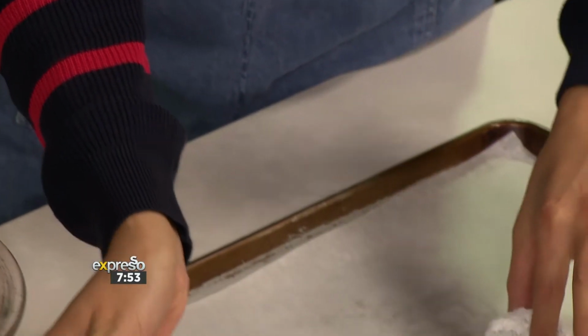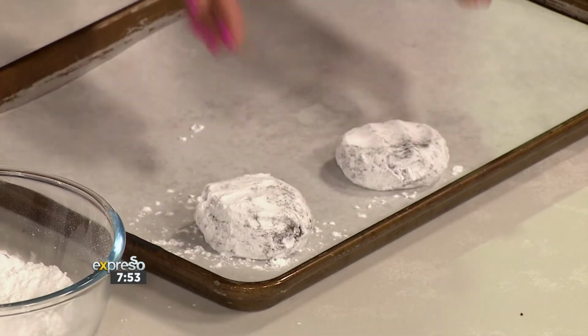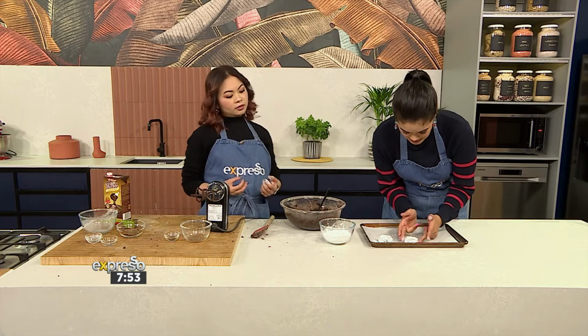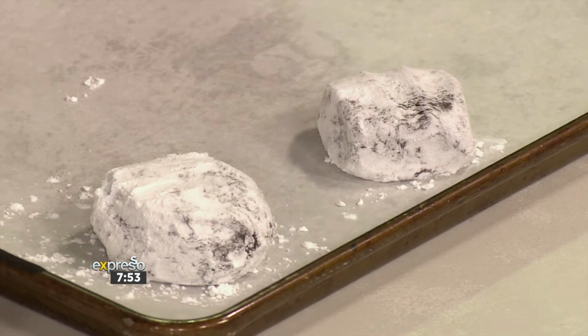Oh, look at that. There we go. Mine's like the fat version. Oh, no, yours is perfect. I just squished mine. I'm going to make mine the square version. But you can really make your cookies any way you want to.